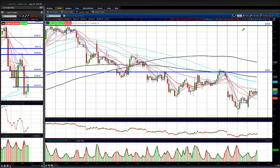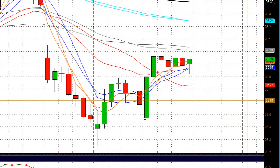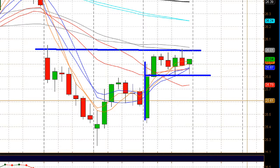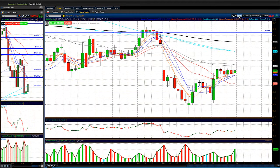Let's take a look at the 60-minute chart here. You've got a nice little bull flag on the 60-minute chart, so keep an eye on this one for tomorrow. Support is down here at 25.80, resistance a break above 26. This could make a nice move. We'll have this one on watch tomorrow.